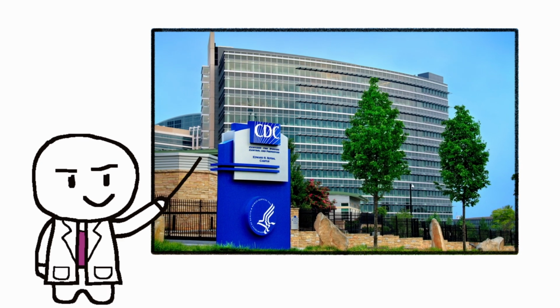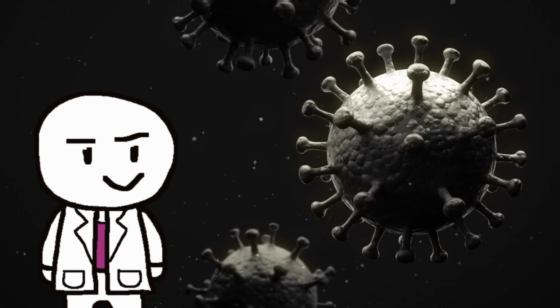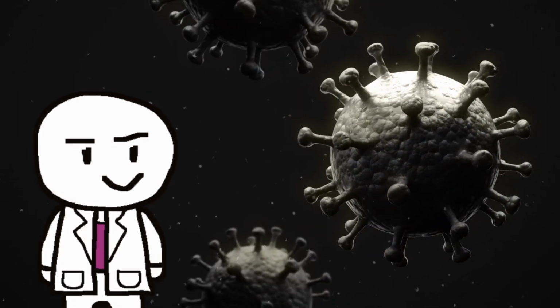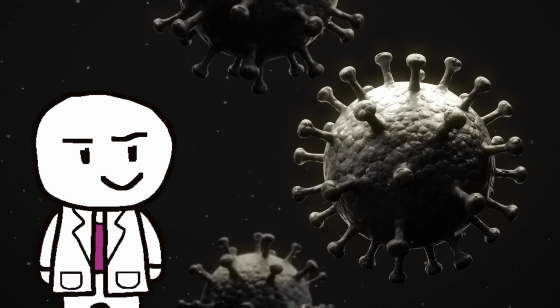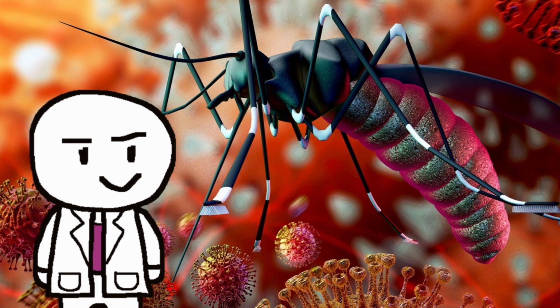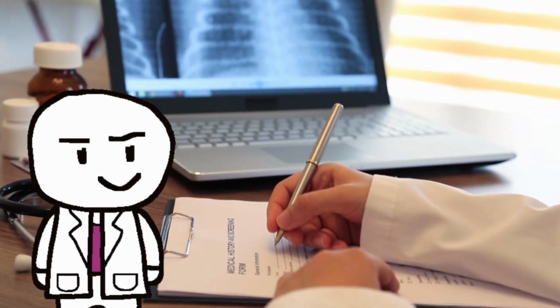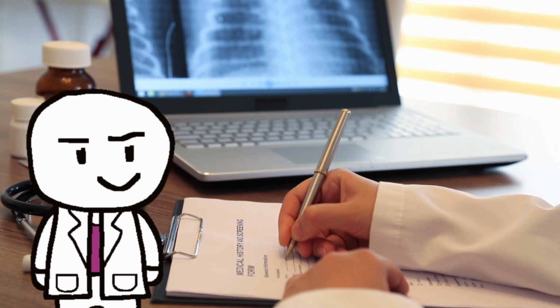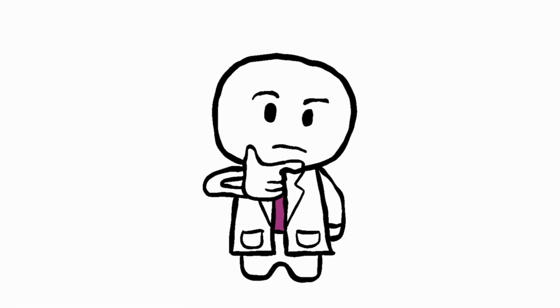According to the CDC, Centers for Disease Control and Prevention, the number of serious cases of West Nile virus has been almost 25% higher compared to the average over the past 10 years. This particular virus usually causes mild symptoms, but there are still around 2,000 malaria cases in the US every year, so it's a good idea to see a doctor if you start feeling sick after being bitten by mosquitoes. Better safe than sorry.